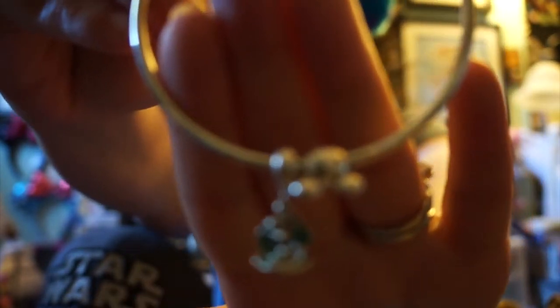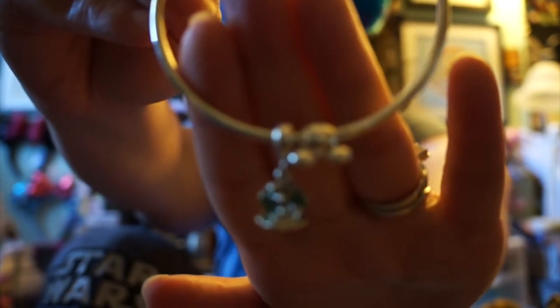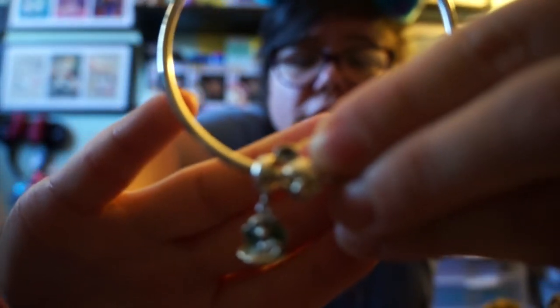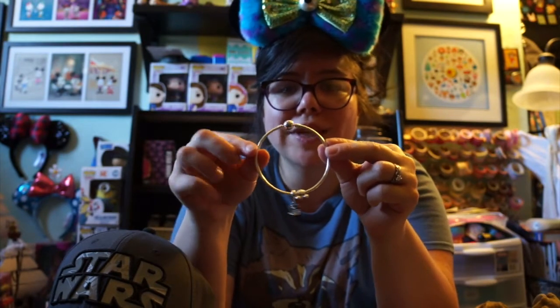You guys can see, hopefully. Let me see if it'll focus. Focus! So it's a little Ariel charm, super cute. I absolutely love it. It dangles. And then I got the Mickey Mouse charm. So hopefully that one focuses too. So I got a Mickey Mouse charm as well with the Little Mermaid charm. And that is super cute, and I love the way it looks on me, and just super adorable. So I cannot wait to collect more charms and to add to this.